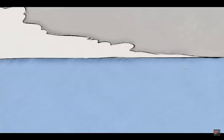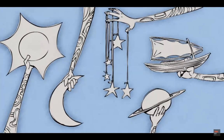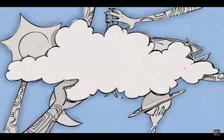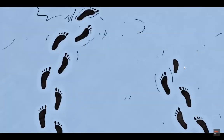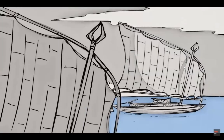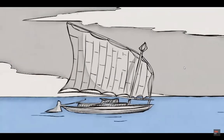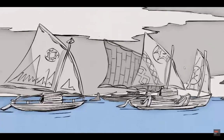Ancient Polynesians used the sun, moon, stars, planets, ocean currents, and clouds as guides that allowed them to see the ocean as a series of pathways rather than an obstacle. Their voyages began around 1500 BC, when the people who would settle Polynesia first set sail from Southeast Asia.